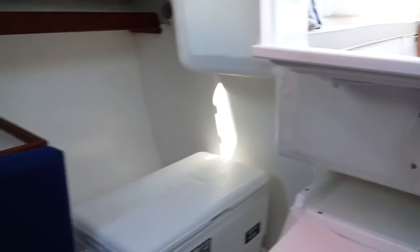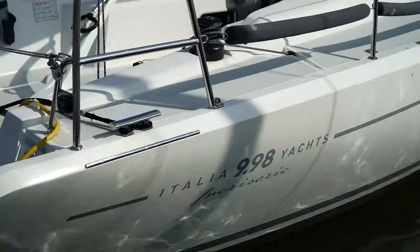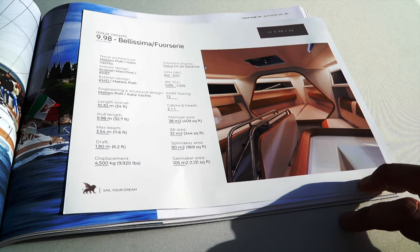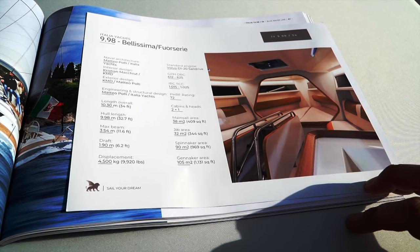Only thing that's missing. Now moving up a little in size to the Italia yacht, which reminds me of Rosa, another sailboat project that my husband and I lived on, but only similar in the sense that it's almost the same size, very lightweight, and fast.